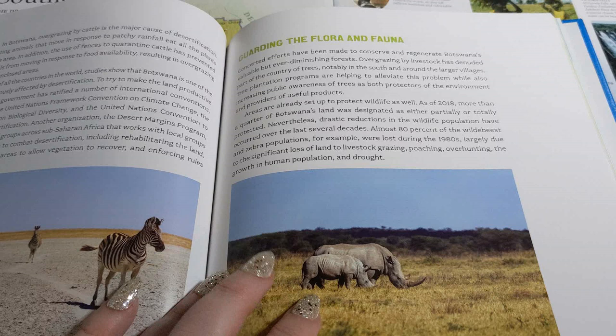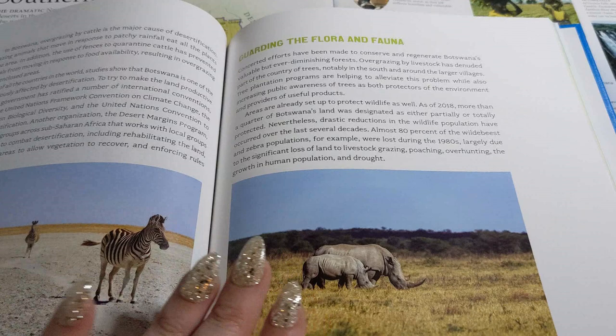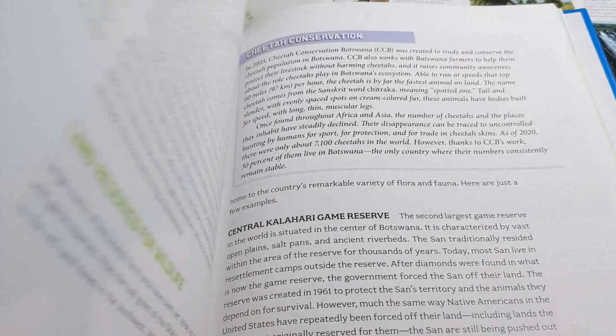Was it in this book I was reading that black rhinos, because they're not actually black, but the Afrikaans word for the rhino sounded like black, so the English thought they were saying black rhino. Anyway, I like stories like that.